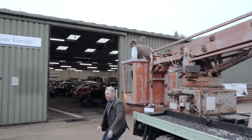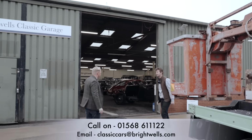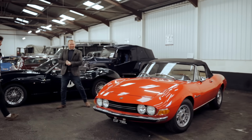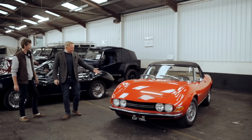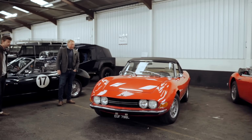Indeed. Right, we're going to have a look what's in the barn and talk you through a few of the more interesting entries. So we thought we'd walk in and look at a couple of convertibles, given it's such lovely weather in this late Indian summer we're definitely not having. Quinn, what's this? This is a 1971 Fiat Dino, one of just 420 made.